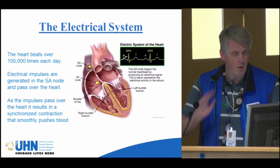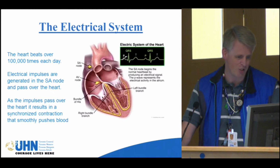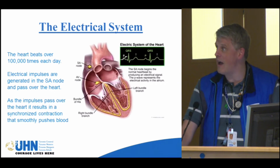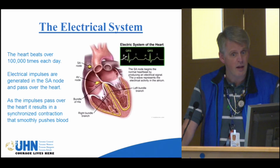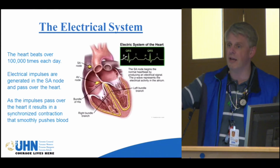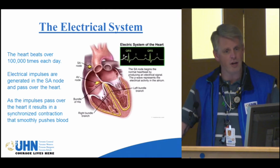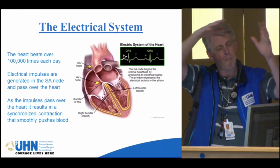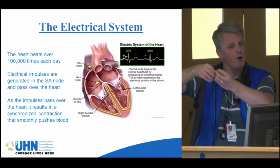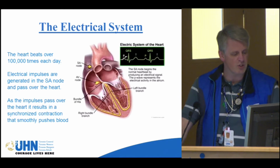Okay, so blood flows through the heart. That's how it goes through, and that's how we check to make sure that it's flowing the right direction. So how does the heart beat? The heart beats about 100,000 times each and every single day. And for that to happen, the heart needs to contract, and for the heart to contract, we need to stimulate it electrically. The heart is a very electrical organ. Every time we stimulate the heart electrically, an impulse starts in the top part of the heart, passes over the top, gets picked up by a specialized clump of cells in the bottom part of the heart, which generates more electricity, and the bottom part of the heart contracts. So this is how the electrical system works.